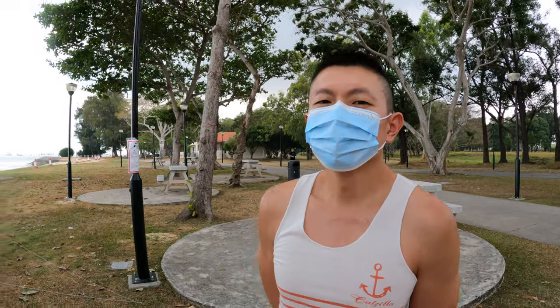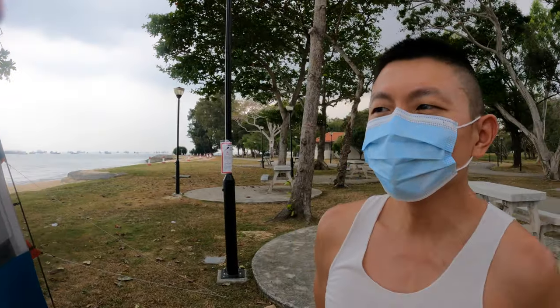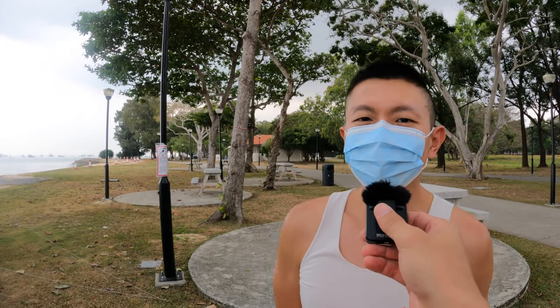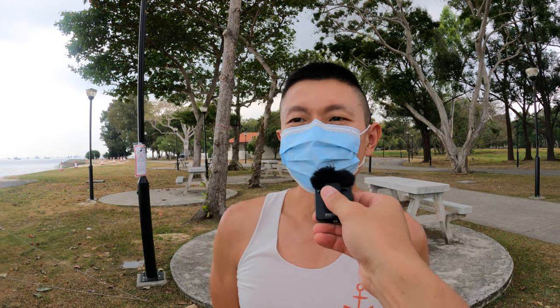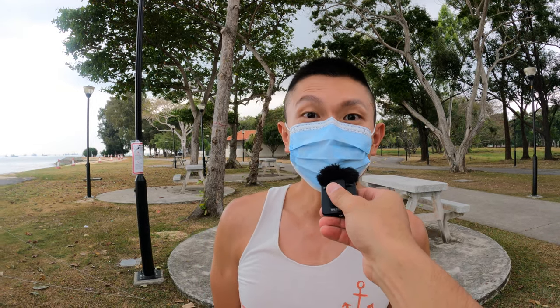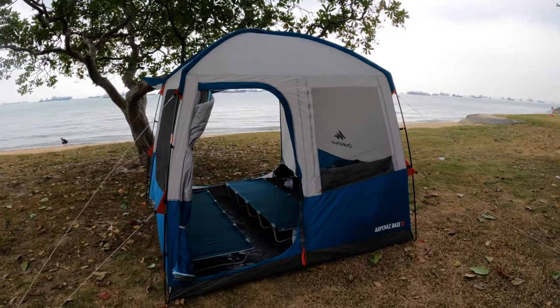What do you think about setting up the bed? It's very easy. It takes some time, right? It's actually very convenient. If you know how to do it and follow the instructions correctly, you should set it up within like 10 to 15 minutes. So this is our home away from home at the seaside.